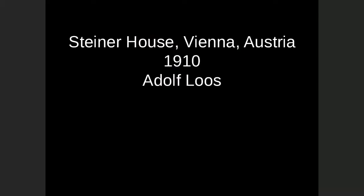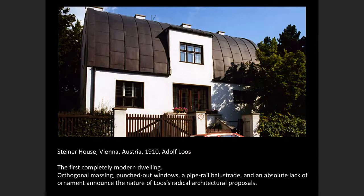One is the Steiner House in Vienna from 1910. And this is a view of the front of the house. So no ornament on this building. He hasn't written his book from 1913 yet, but he's already coming to the conclusion that architecture can be beautiful without extraneous ornament. One doesn't need to apply beauty to architecture. Architecture can, in its forms, its shape, and its massing, be beautiful in itself. A work of art, a work of sculpture.